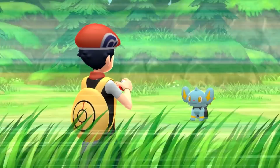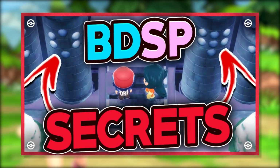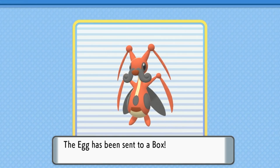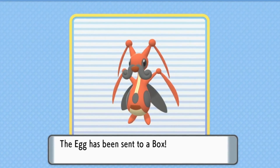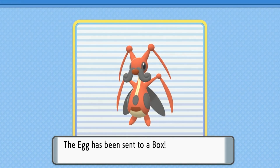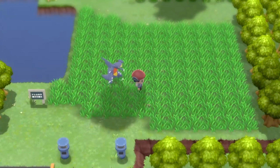Another glitch that I actually just covered in my most recent video on secrets and Easter eggs and references from Brilliant Diamond and Shining Pearl has to do with nicknaming your Pokemon. Basically, if you catch a new Pokemon and you nickname it Egg, the game seems to kinda want to think that that Pokemon is actually an egg, because it will then refer to your Pokemon as the Egg instead of just Egg. The Pokemon is normal otherwise, it doesn't act as an egg or anything like that, but the game, in terms of its text, will refer to it as the Egg as if it is actually an egg.